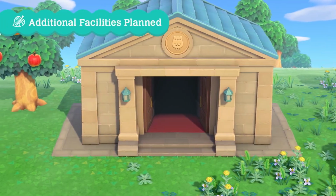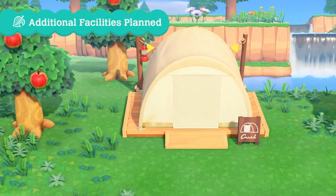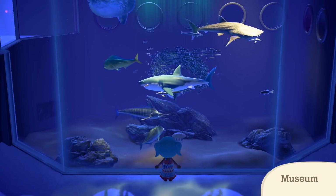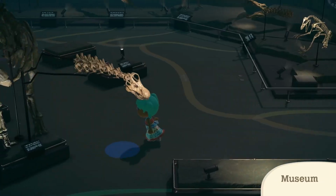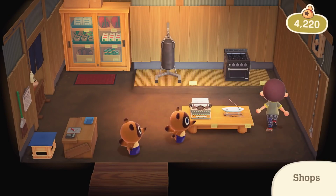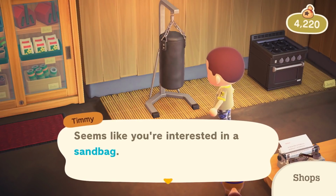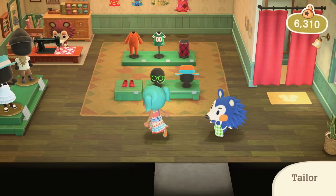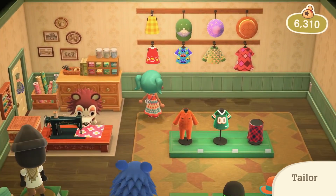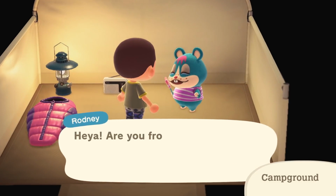We're also planning to build additional facilities on the island. Examples include a museum showcasing the rich ecosystem on the island, a shop full of ready-made furniture and goods you can't craft yourself, a tailor offering clothing and fashion items, and a campsite where you can invite guests for recreational purposes.